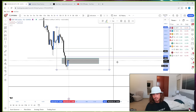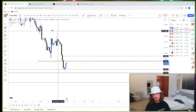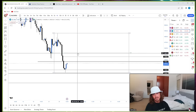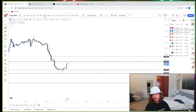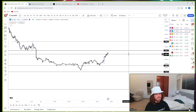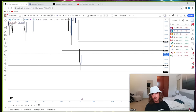We have equilibrium sitting all the way up here in this fair value gap. So who knows if we're even going to take a trade today. If we get confirmation, I'm going to have to wait for a lot of confirmation, just because the lower time frames right now are saying bullish, but the higher time frames are saying bearish.